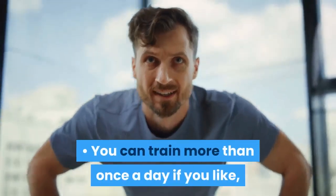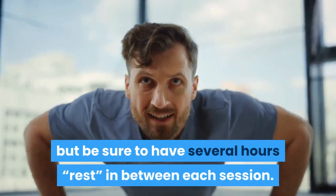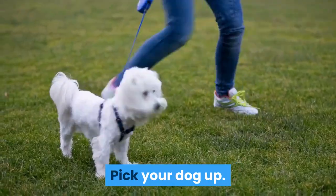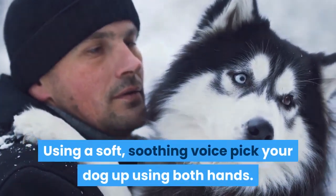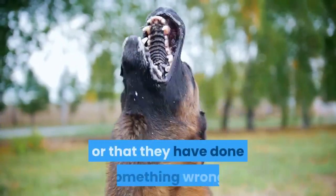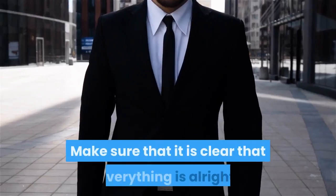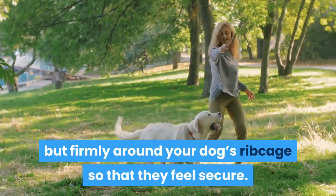You can train more than once a day if you like, but be sure to have several hours rest in between each session. Pick your dog up. Using a soft, soothing voice, pick your dog up using both hands. You don't want your dog to get the idea that something bad is going to happen or that they have done something wrong. Make sure that it is clear that everything is all right. Hold your hands gently but firmly around your dog's ribcage so that they feel secure.